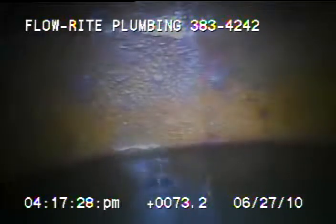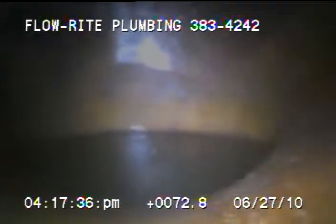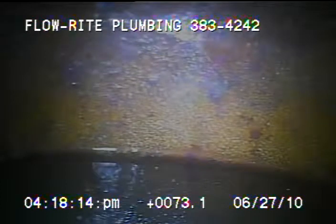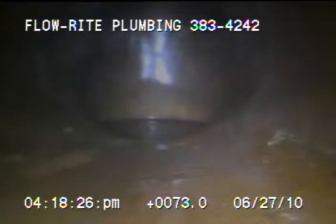All right, now we're in. Wish I had some means of running water or something. There's some sort of catch there. 73 feet. We should be about towards the end of the. I'm wondering if that's not the other portion of the storm piping out front, maybe. Do we have any running water here? No, we don't. The meter's not in. No real means of telling what we're looking at, really, by verification anyway.